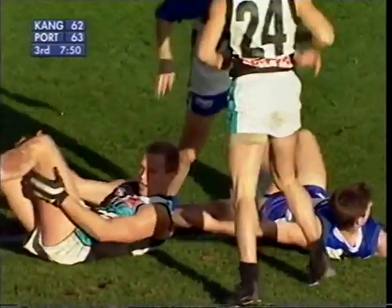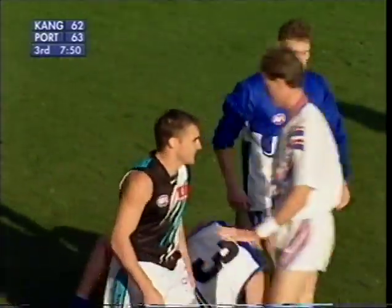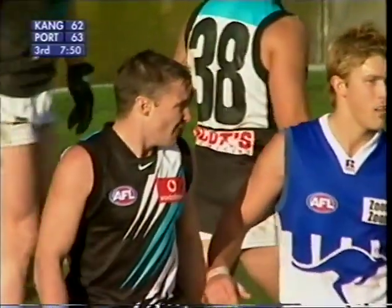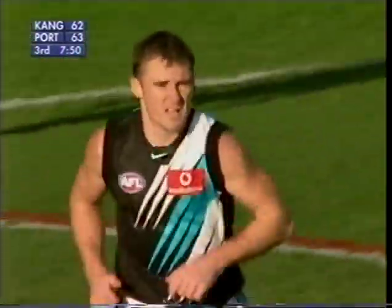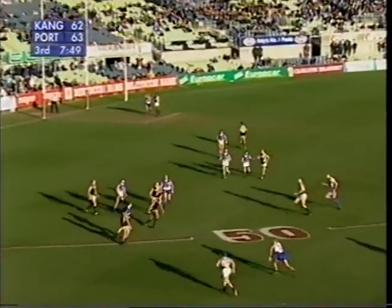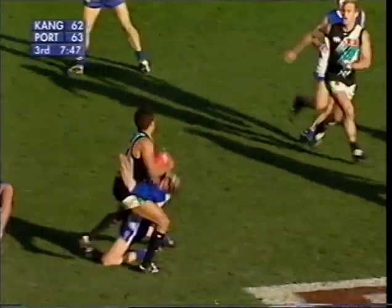He gets the ball to the line for a throw-in. There's been plenty of feeling in this contest all day, and certainly a different style of game in this 3rd quarter. We had 11 goals kicked in the first half. And already this quarter, Port Adelaide have kicked 5 and the Kangaroos 2.